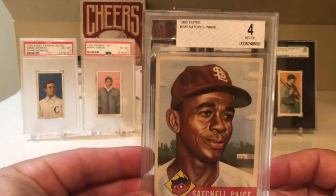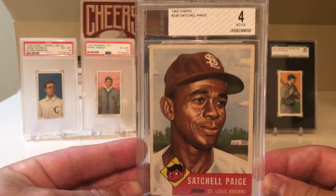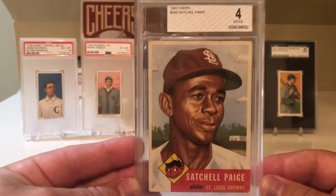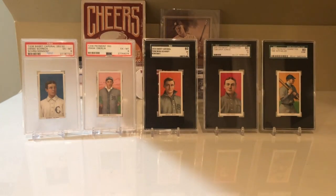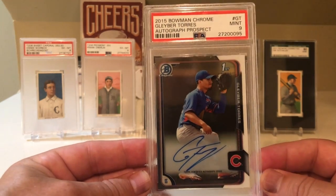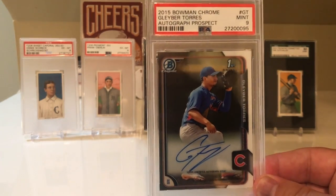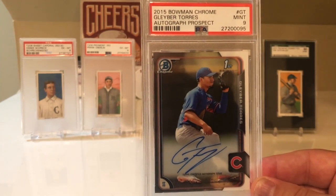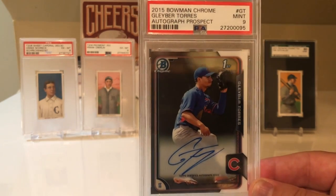At number 47, I believe, we are at the 1953 Topps Satchel Paige. Love this card. I'd love to pick up the Bowman rookie at one point, but I'll have to wait. Until then, I own the 53 Topps Satchel Paige. Next up is the Gleyber Torres 2015 Bowman Chrome Auto. This guy has been having a really nice year, just destroying the poor Baltimore Orioles. But I picked this up when the Yankees traded for him maybe a year or two ago, and it came back as a PSA 9.